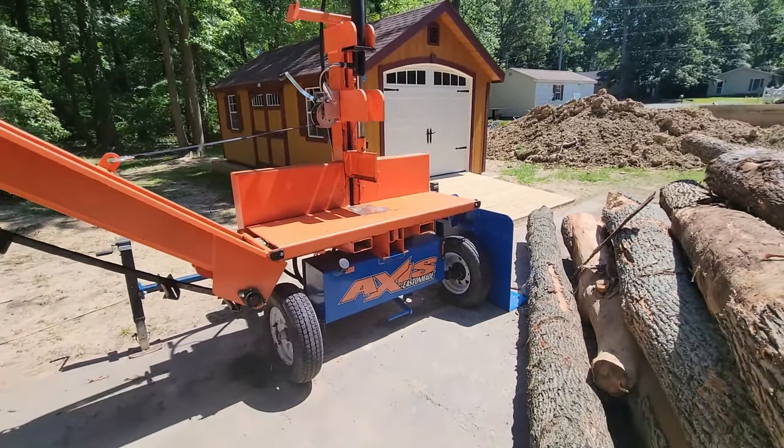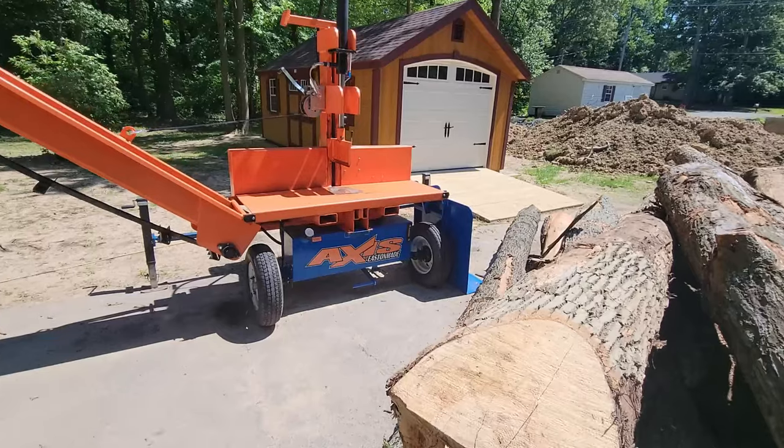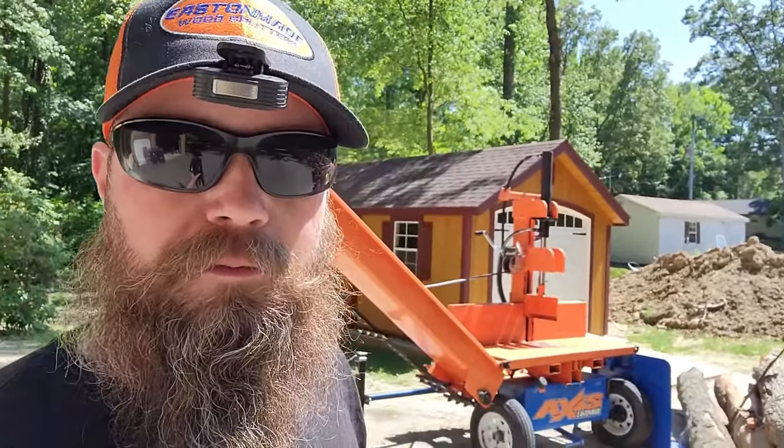Now you guys might recognize this one. No, it's not Brad's, but this one actually came out of Ohio. This was Ohio Woodburner's old machine. If you followed along with all the YouTube channels from the International Firewood Expo, you may have noticed that Andrew took the new version of the Eastonmade Axis up there and left that with Joe and then hauled this one back.